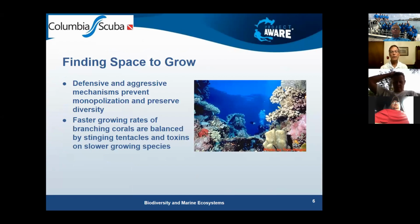And even with that, just around themselves, corals crowd each other out. We don't see them anymore, but when you have the elkhorn and staghorn, the branching corals that grow faster, they'll start crowding up into the bigger boulder corals or some other things, but they have defensive mechanisms, stingers and toxins. When you have dead corals, you get algae growing in there, you get sponges, you have other things that are starting to fill up that space.